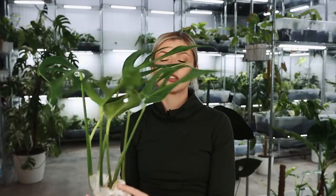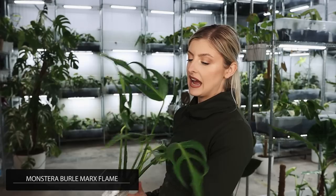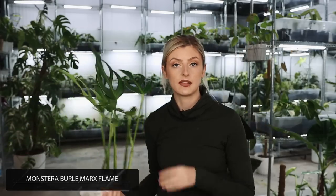How cool is he? So this is Monstera Burle Marx Flame, and it's so cool, guys. I've had this in the shop before, by the way. This is not a new plant whatsoever, but the size of it definitely is, and I'll get into that in a minute. So I've had this before, and I can tell you that they grow really, really slowly. This is why I bought it for the house.